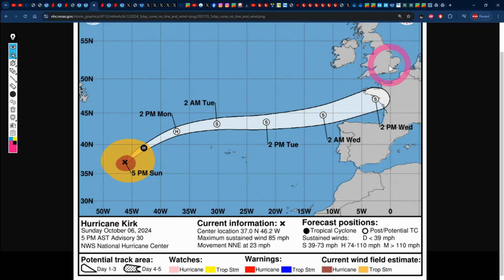And we can see England right there to the north of France. So they're definitely going to be getting nailed. We might just see tropical storm watches or warnings being put up as early as Tuesday, or if not, maybe Monday for those areas. We know that there are a lot of Jamaicans who work over there or live there in France or even in England. So they're definitely going to be getting in on some of that.